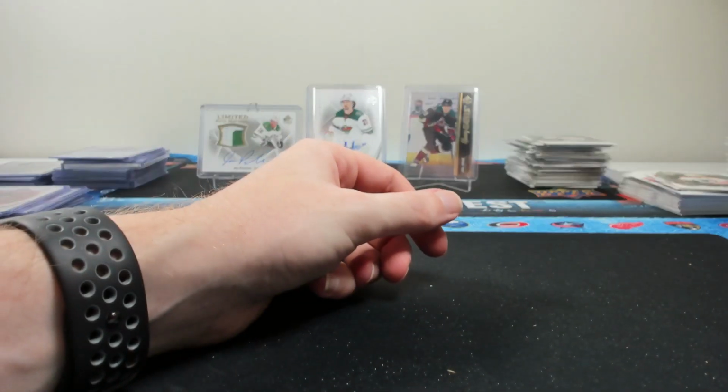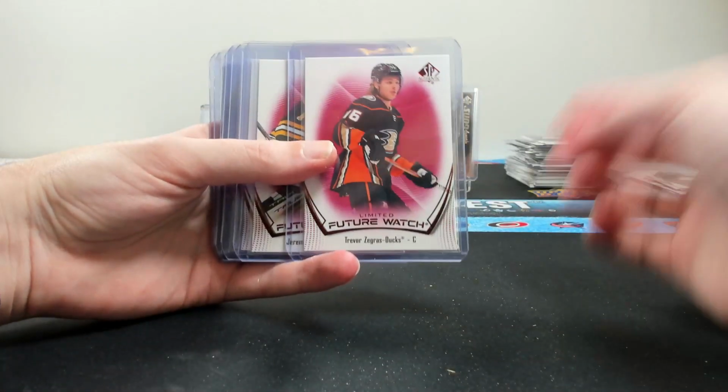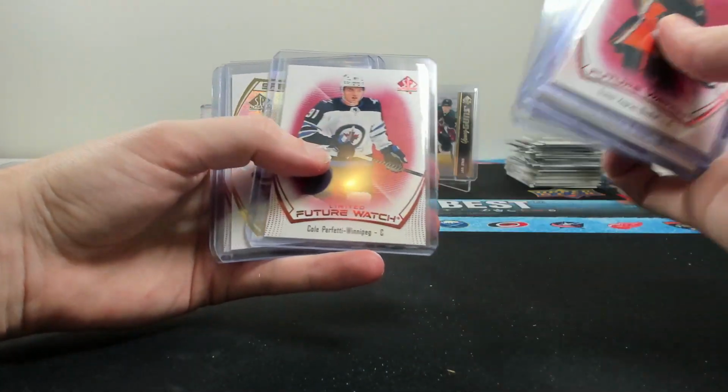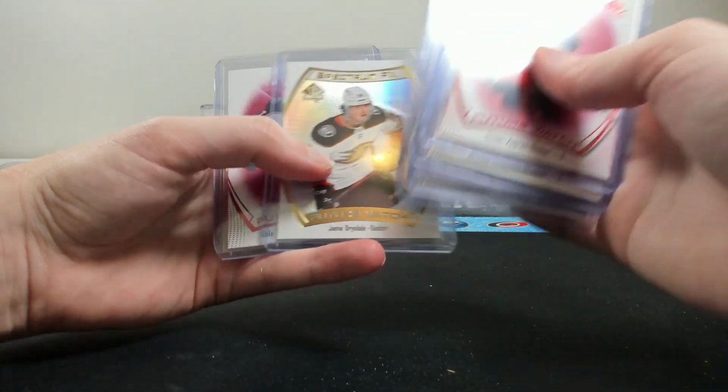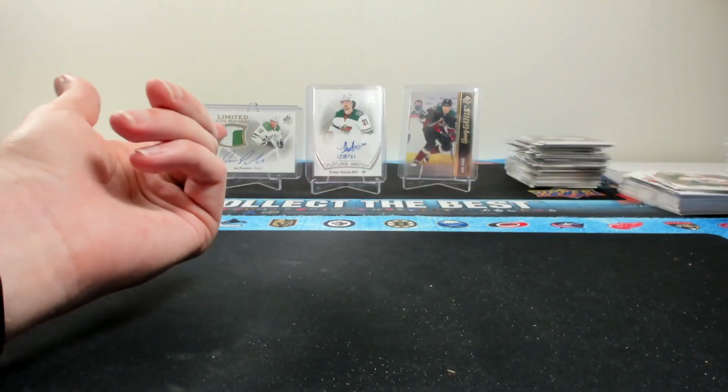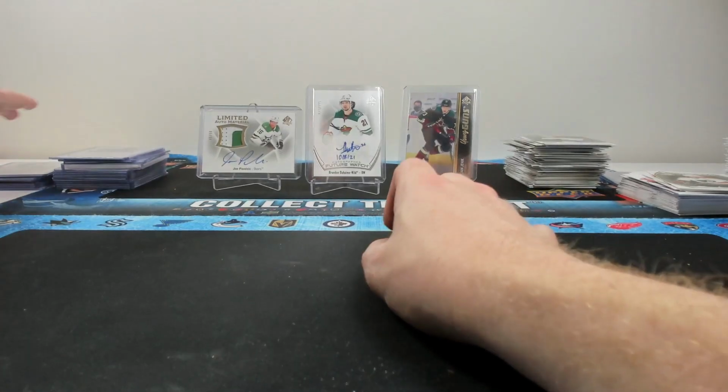On our limited red Future Watches, or like kind of Future Watch parallels, we hit Zegras, Swayman, Raymond, Jarvis, Perfetti, Drysdale on the Tier 2 Spectrum Effects Future Watch, and Sillinger. Kind of our bigger names. I know we have a Podkolzin and an Eklund as well.